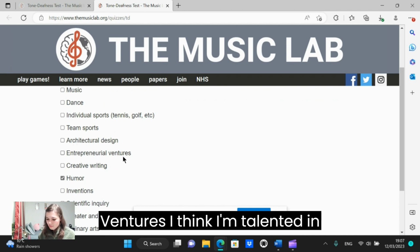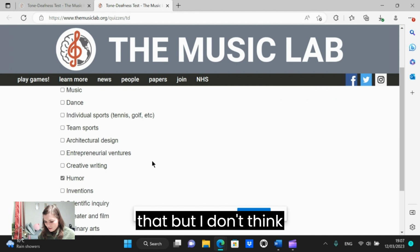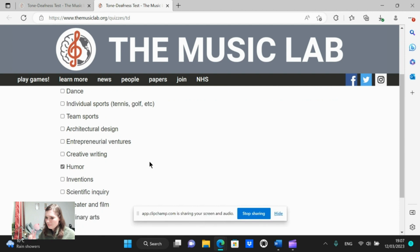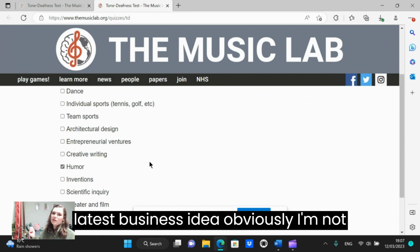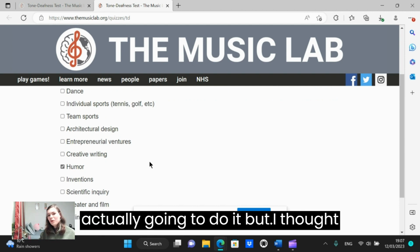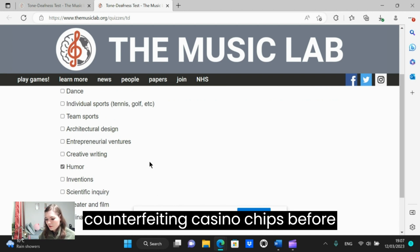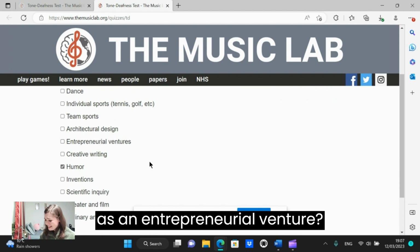Entrepreneurial ventures. I think I'm talented in that, but I don't think counterfeiting casino chips, which is my latest business idea. Obviously, I'm not actually going to do it, but I thought, has anyone thought of counterfeiting casino chips before as an entrepreneurial venture?